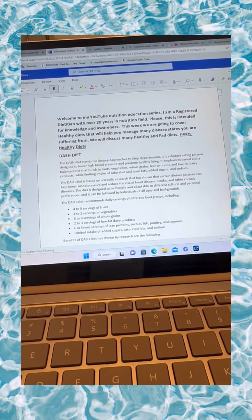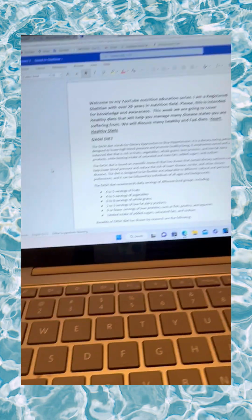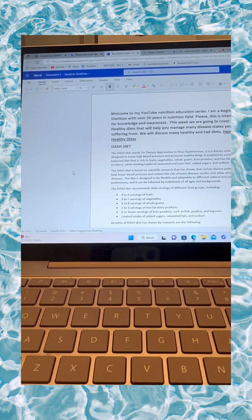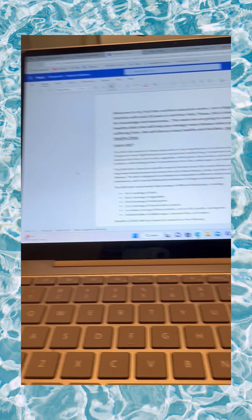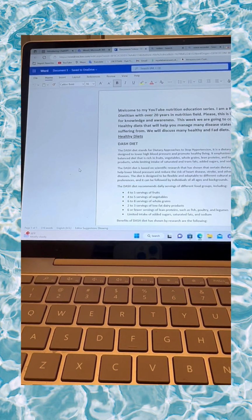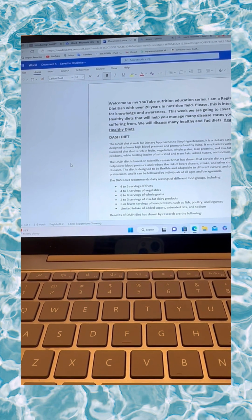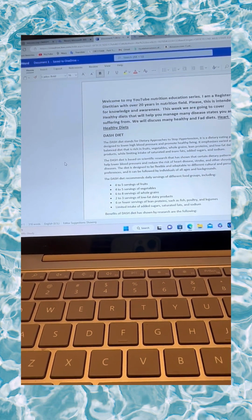Now, this week we're going to address heart health diets. And the first one we're going to do is the DASH diet. DASH stands for Dietary Approaches to Stop Hypertension. It's a dietary eating pattern designed to lower your high blood pressure and promote overall healthy living.